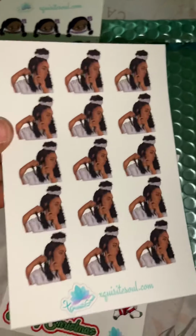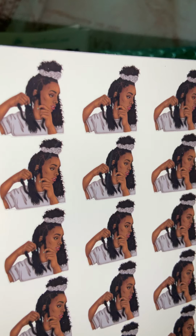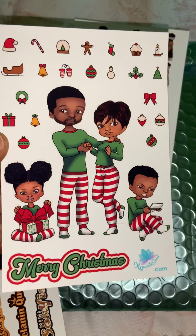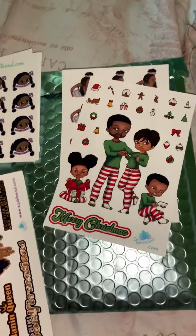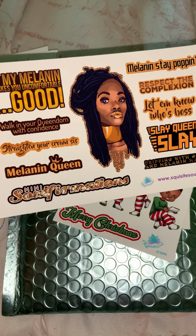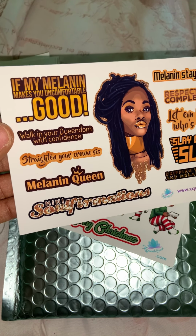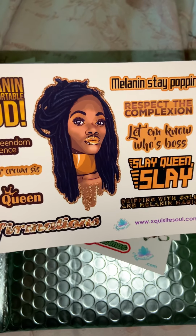I got the hair braid ones. If you have a hair appointment coming up, you can remind yourself to put this sticker on your planner or on your calendar. And then I got a Christmas one with a family getting ready to open Christmas presents. And then this one, I forgot what these are called, but yeah, mini soul formations. If my melanin makes you comfortable, good. Walk in your queendom with confidence. Straighten your crown, sis. Melanin queen. And then you have the queen right there in the middle.